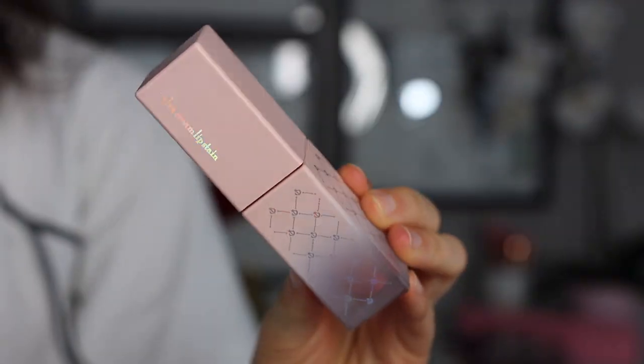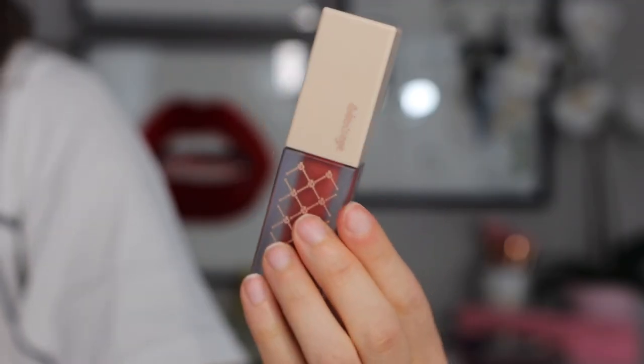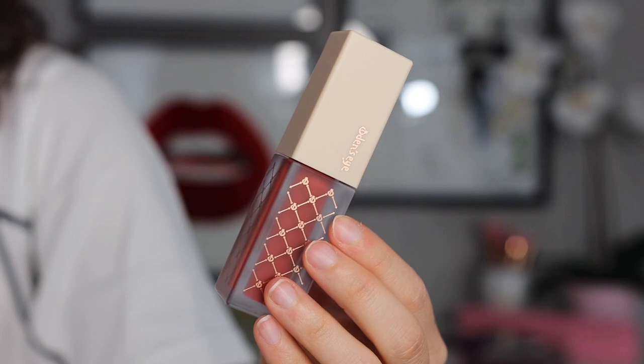So the packaging of these are nice and big, and I love it. The ones that have these kind of opaque millennial pink coverings are going to be the Alva Cream Lip Stains, and then the matte lip stains. As you can see, you can kind of get the color here. The bottom name, I feel like these don't really reflect what the actual color looks like, so I do have some real life swatches at the end of this video for you to see the true color.